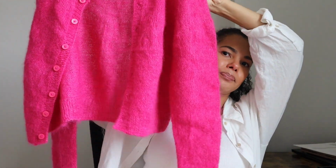The other modification that I made was that I shortened the body quite a bit, just because I wanted this one to be waist length. The first one that I made, I knit it two patterns, so it comes down to my hip and it's fine, but this one I thought I would probably want to wear more with over skirts and dresses, so I figured that a waist length would probably be a little bit more flattering for this one. So that's why I did that.